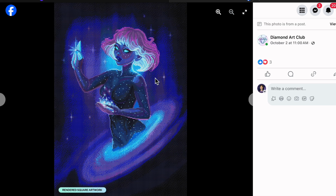It looks like there's some blue as well. Maybe some purple fairy dust. There's lots of hints of purple in this kit. And then the pink hair too. I wonder if we would see some fairy dust in there. Her eyes glowing as well would look beautiful, whether it's an AB or a fairy dust.